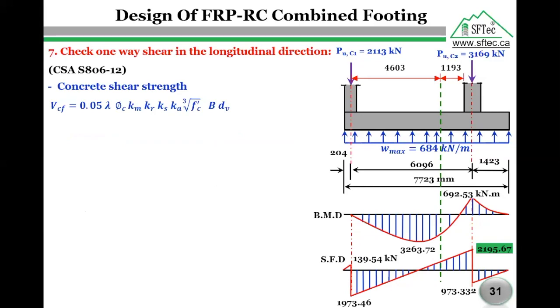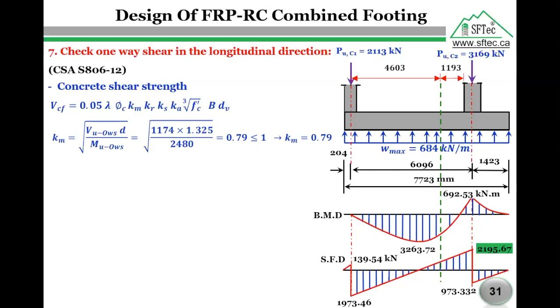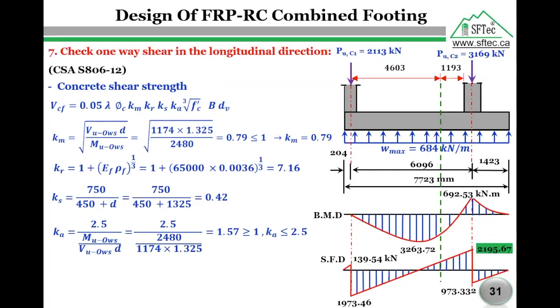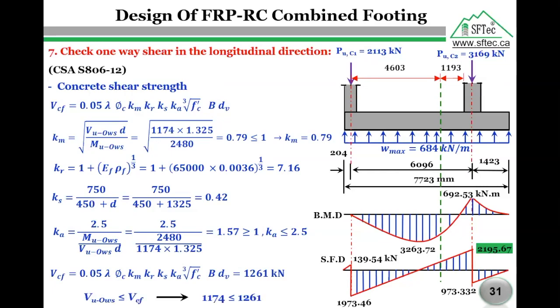The allowable one-way shear strength due to concrete, according to the Canadian standard CSA S806-2012, can be calculated using this equation. In this equation, we have some important coefficients affecting the one-way shear. km is a coefficient taking into account the effect of moment at the critical shear section. kr is a coefficient taking into account the effect of reinforcement rigidity. ks is a coefficient taking into account the effect of member size. And finally, ka is a coefficient taking into account the effect of arch action. So finally, the one-way shear strength equals 1,261 kN. By comparing the allowable and the ultimate values for one-way shear, the footing is safe against one-way shear.